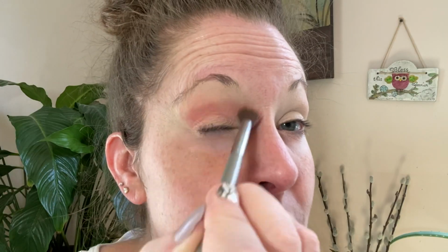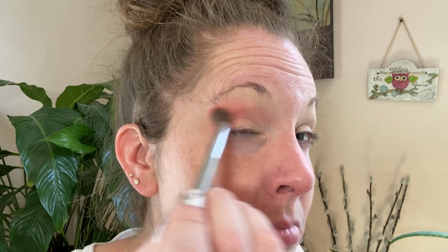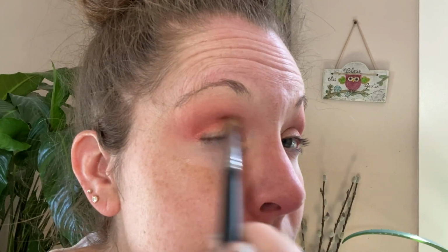Now it's time to put these gorgeous pink eyeshadows on my eyes. So I'm going to start with the lightest matte pink and put this all over my eye. Now onto this mauve pink color, and I'm going to use this as my crease color.